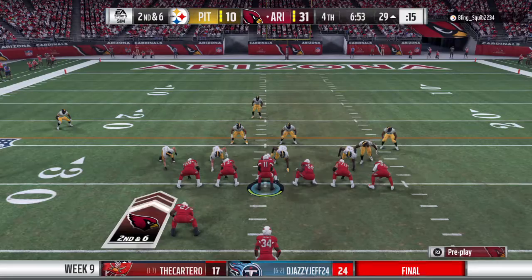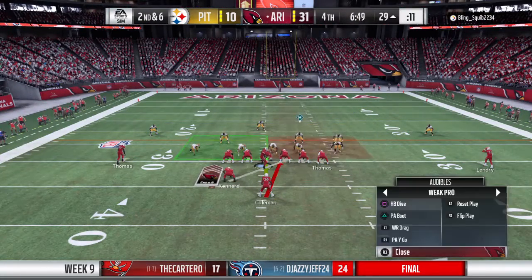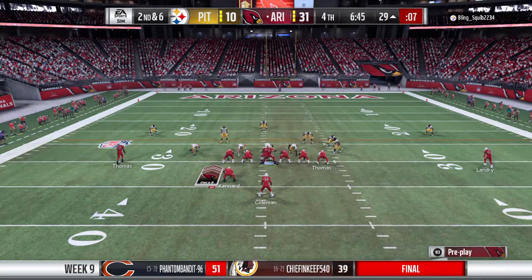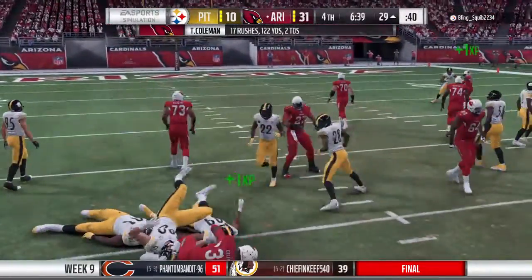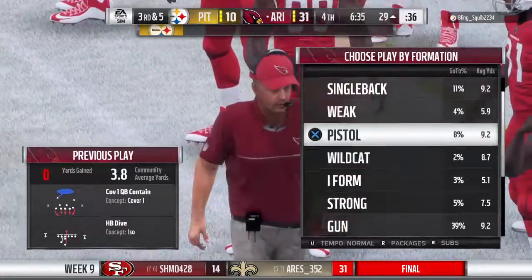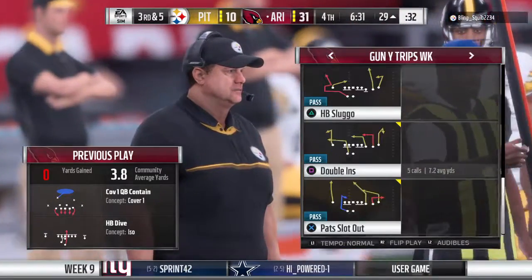Shift together here from the D-line. And he'll give it here to his running back. And for one of the first times tonight, he's going to be held up at the line of scrimmage. They'll say no gain on the play there, and now it'll be 3rd down.